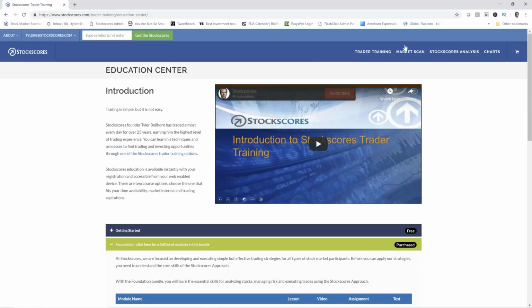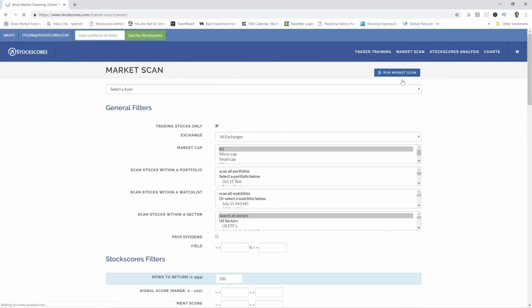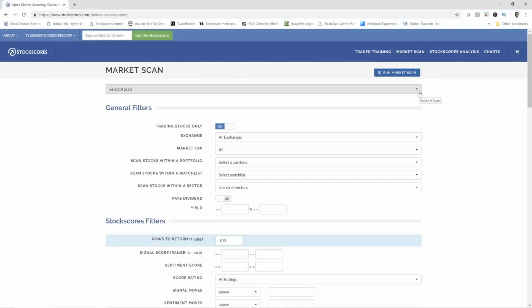All right, now the market scan is a really great tool, a great time saver. My motivation for building it back in 1999, 2000, it's been modified along the way, but essentially the same concept, was to save time, to help me find good stocks early in their trend.